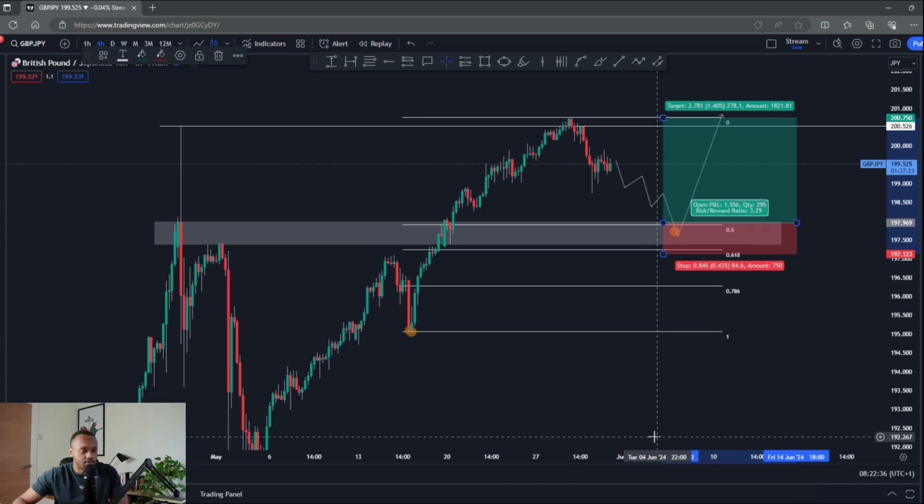I'm not here to take every trade. I'm just looking at the best case scenario and trades that fit my plan well, and looking to buy around here would do so. So that's where I'm waiting for price to get to. If it does, then I'm looking for some opportunities to take price higher, back into the swing high for next week.